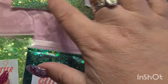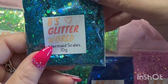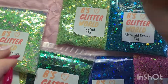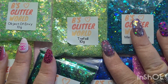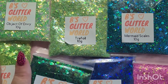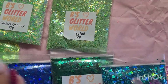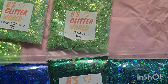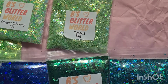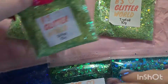Right, so what have I got? 4, 5, 6, 7. 7 gorgeous glitters. See, I like this mermaid scales as well. Oh, okay, I'm going to have a think. I'm not feeling the green, and I've already got pink, so I don't really want the pink. It's a toss-up between them three. I'm loving this. Decisions. All right, guys, so there it is. There's my little order. My 7 gorgeous glitters.